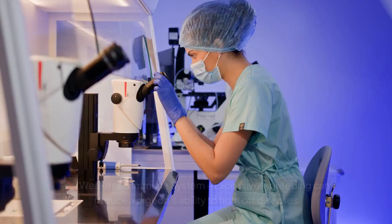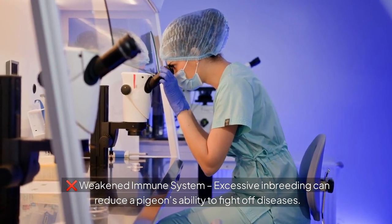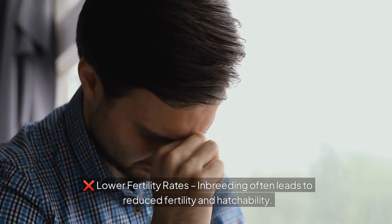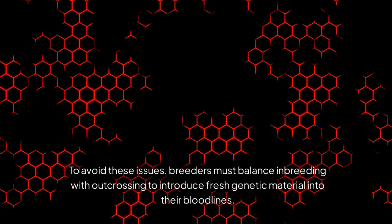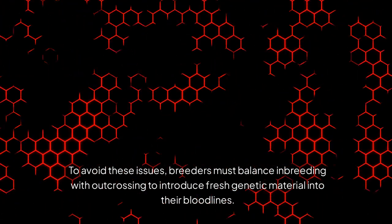Risks of inbreeding. Weakened immune system. Excessive inbreeding can reduce a pigeon's ability to fight off diseases. Lower fertility rates. Inbreeding often leads to reduced fertility and hatchability. Increased genetic defects. Overuse of inbreeding can cause physical deformities and weaker muscles. To avoid these issues, breeders must balance inbreeding with outcrossing to introduce fresh genetic material into their bloodlines.